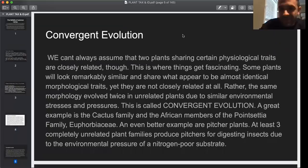Okay, here we go. Convergent evolution. We can't always assume, this is just what I was talking about, that two plants sharing certain physiological traits are closely related. Okay, this is what will mess you up. People will always send me pictures. And on another note, somewhat related, people will send me pictures of leaves and be like, what is this? And the dude's in Asia or something. I don't know. Send me a picture of flowers and I can tell you what it is. But just leaves, I don't know. A lot of plants have similar looking leaves. Sometimes you can look at leaves and be like, that's a such-and-such. But generally, you need flowers. Anyway, we'll get to that later.